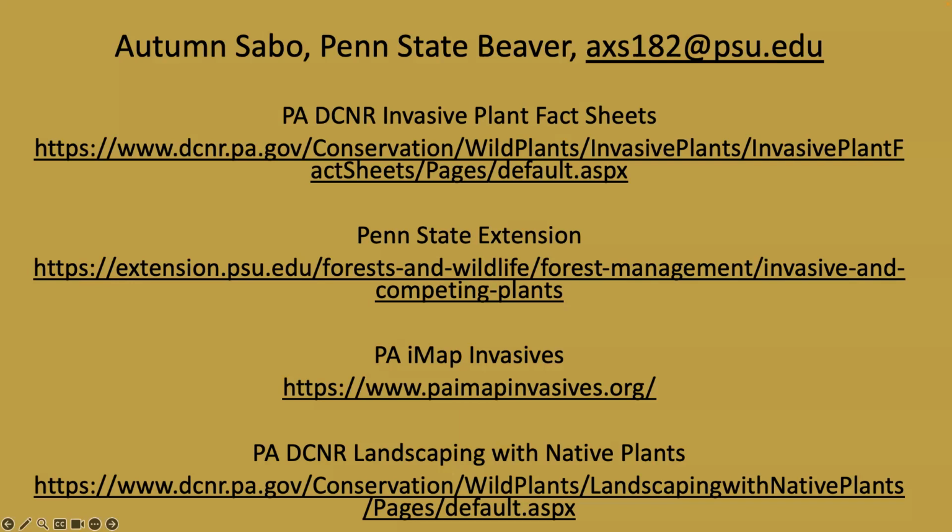Can you paint the stumps with the herbicide, like using a paintbrush? Yeah, so that's a good strategy for most woody plants, to cut them and then paint the stump. Again, of the species we talked about today, the only one that I recommend against doing that is tree of heaven, because it's really good at root suckering, and you'll probably still end up with root suckers.